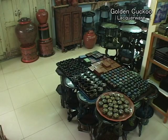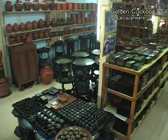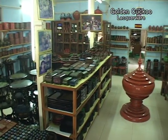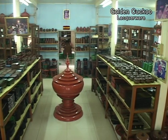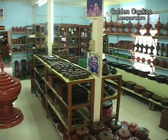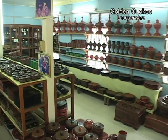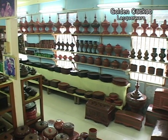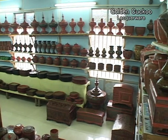This is our Golden Cuckoo lacquerware workshop. And here, we produce lacquerware which is made of bamboo, wood, horsetail, or horsehair. Those are the traditional raw materials of lacquerware products. Now, we would like to present how to make our traditional lacquerware.